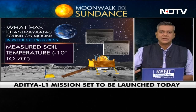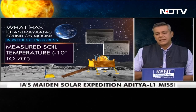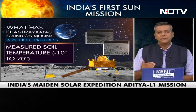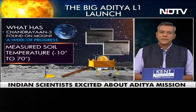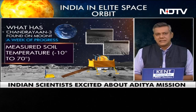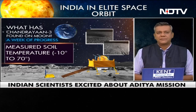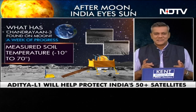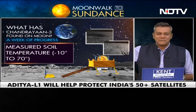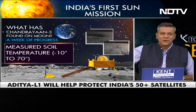Chandrayaan 3, the lander, Vikram, actually touched down when there was dawn on the moon near the South Pole area. But with that dawn now receding and light in that part of the moon going away, there will be no power left. But there are some, including me and my friend Pallav Bagla, who's sitting next to me, who are rather confident that in a finite period of time, Vikram and Pragyan may wake up again, because that's not impossible.